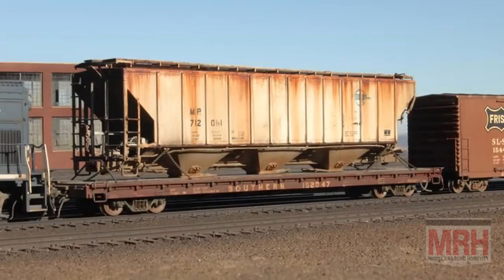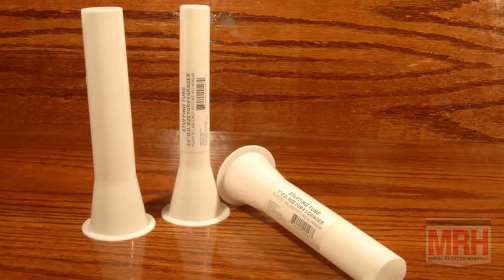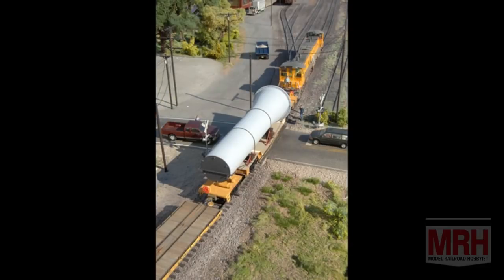Joe Steinman did the same thing with his hopper car that he created a wreck load with, but he used chain to tie it down, which also works very well. Now, if you go back to December 2011, Model Railroad Hobbyist magazine, you will find an article that I did on how to take a sausage stuffing tube, part of an apparatus for making sausage, and I created a freight car load out of this, making it look like some sort of an industrial turbine type of device.